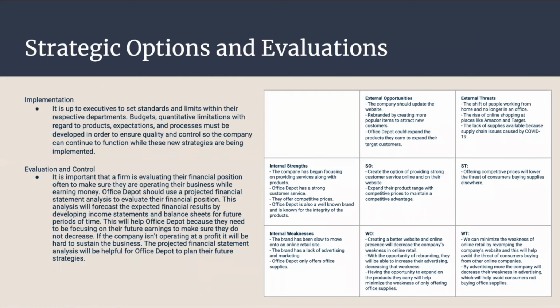Strategic options and evaluations. So first up is implementation. It is up to executives to set standards and limits within their respective departments, budgets, and quantitative limitations. In regards to products, expectations and processes must be developed in order to ensure quality and control so the company can continue to function while these new strategies are being implemented.